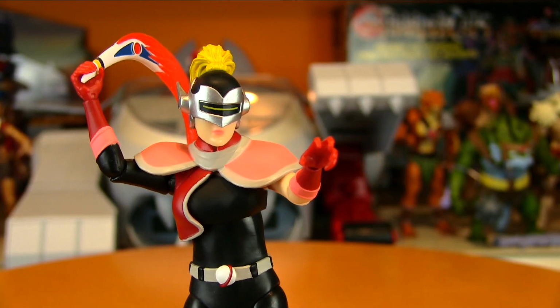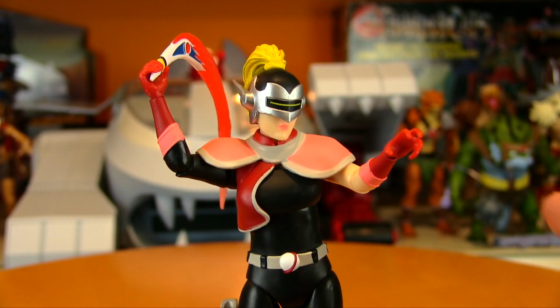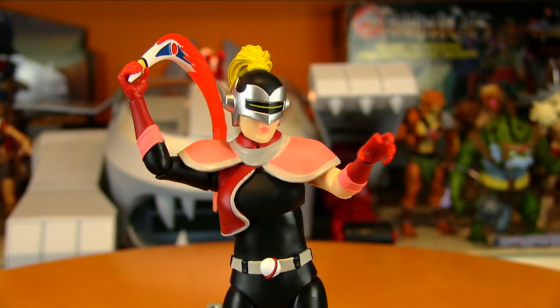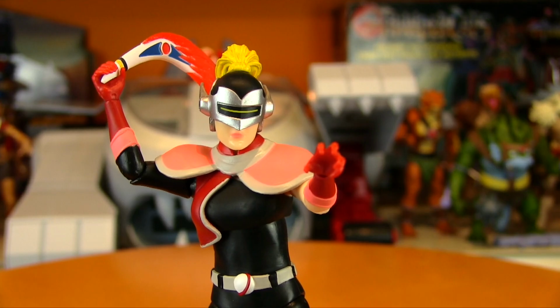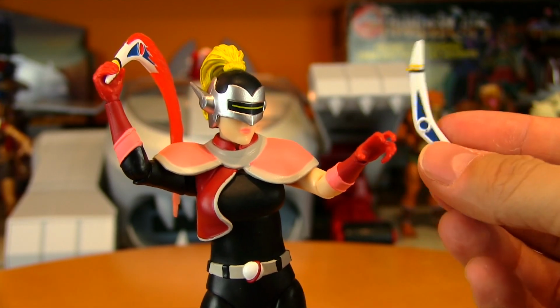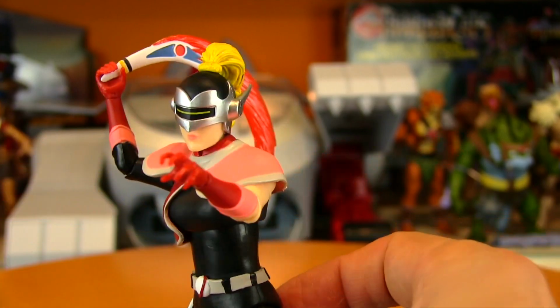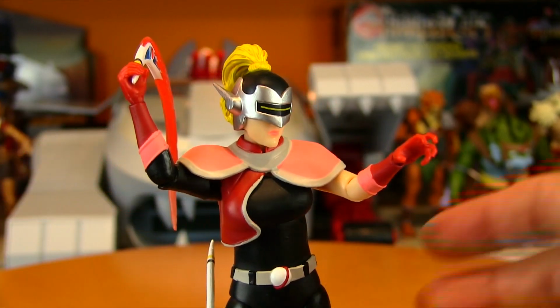They did a similar one, not with fire, but Panthros nunchucks. They did one where it looks like it's spinning. So it's nice when you get both weapons in standard stoic version as well as action version.